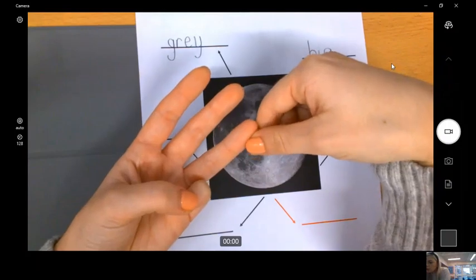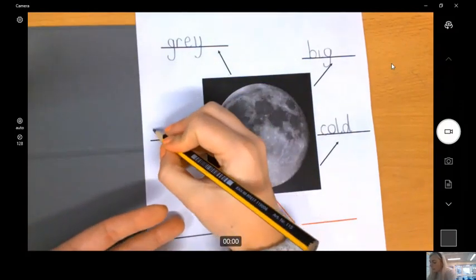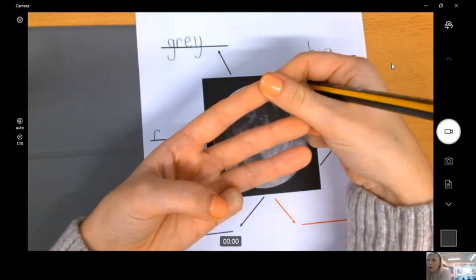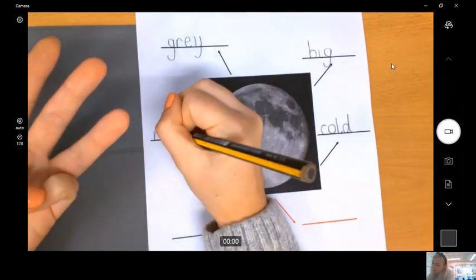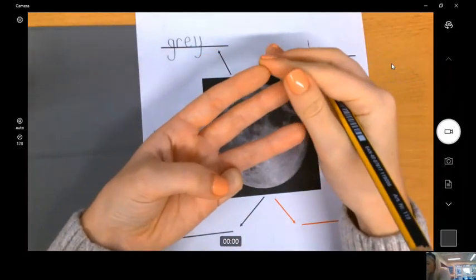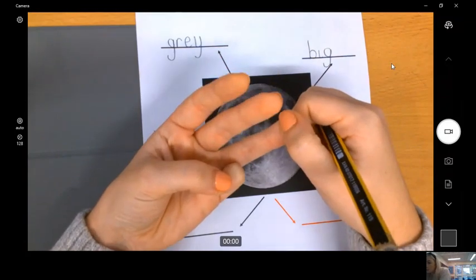R-A-K. So what is the first sound I'm going to write? What did we pinch here? An R. Excellent. R. Let's go again. Rock. Oh, excellent work. Rock. Now, excellent. Now I know exactly what's going to happen.